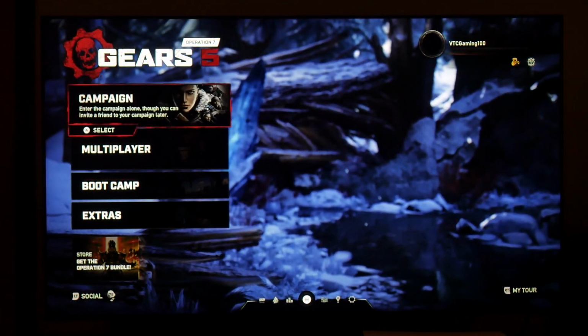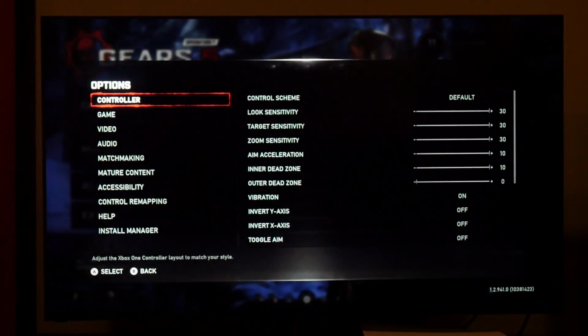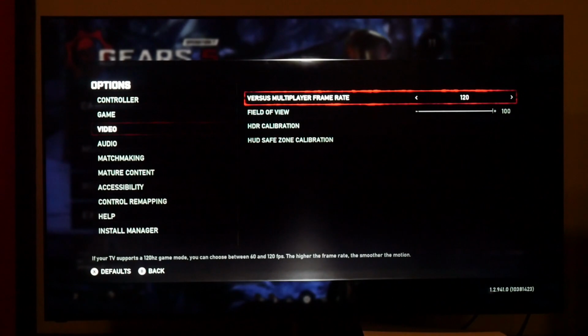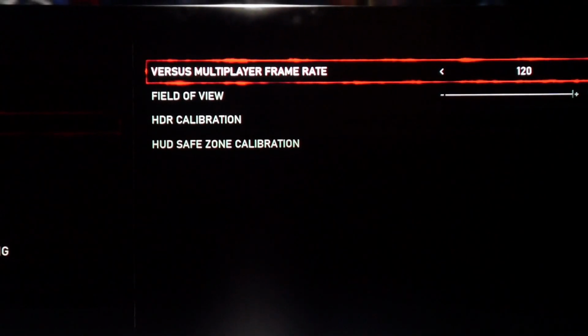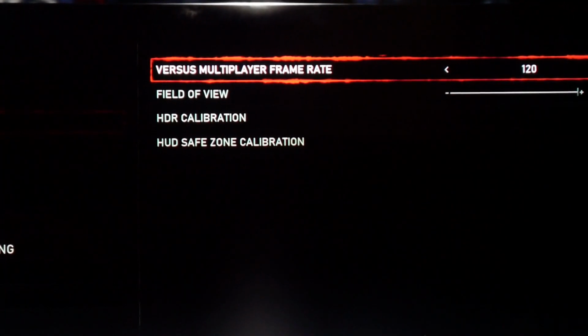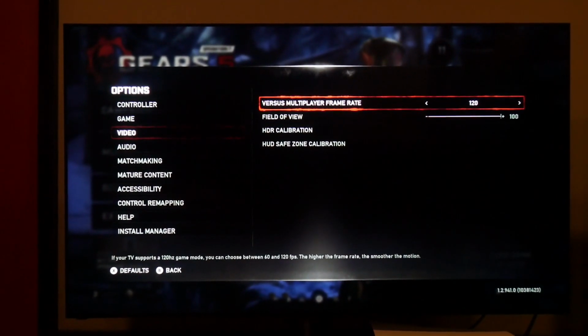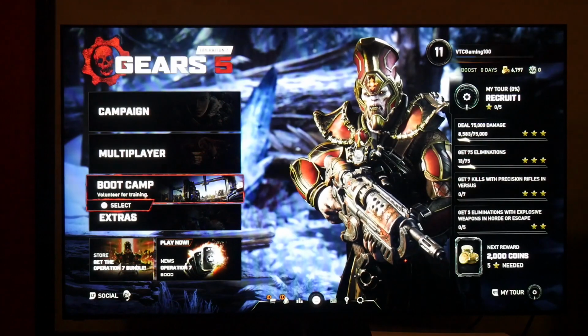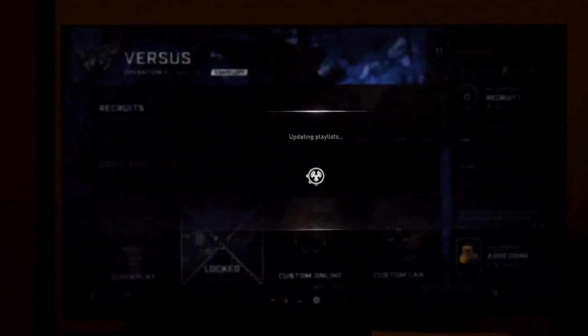Well, you know what I like to do? I like to go into the settings first. So let's go into the settings and go to video. I just want to show you guys right there. Versus multiplayer frame rate is 120. I have it set to on. Okay, so we good. Let's hop into a multiplayer match, a versus match, and get it started.